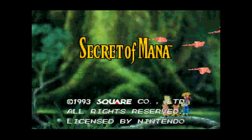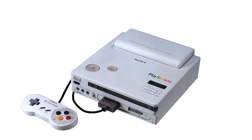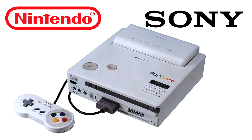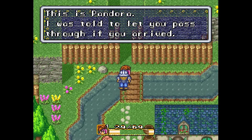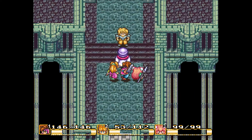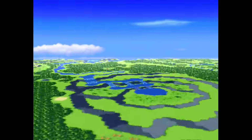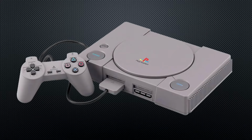Believe it or not, its follow-up Secret of Mana was originally planned to be released on the Super NES CD-ROM, the product of a joint venture between Nintendo and Sony. The CD format, which was considered revolutionary at the time, would have allowed many more times the amount of data to be stored on the disc, allowing for more text and a larger world. However, the CD-ROM project never fully came to fruition, and Sony's progress on what they had built was eventually used as the foundation for the Sony PlayStation.